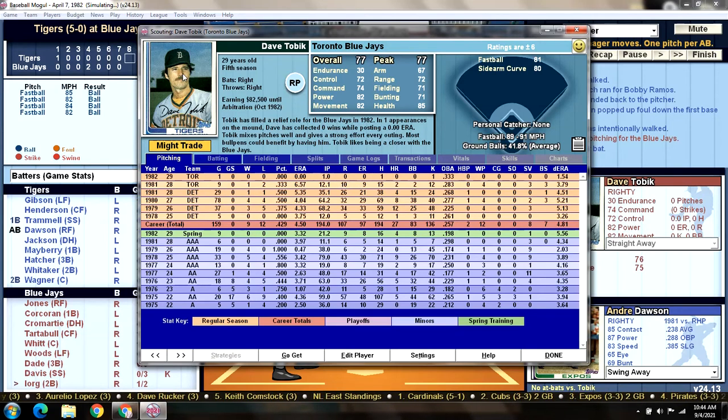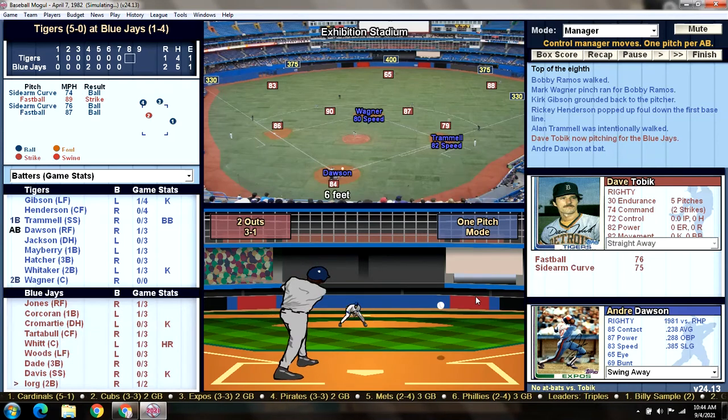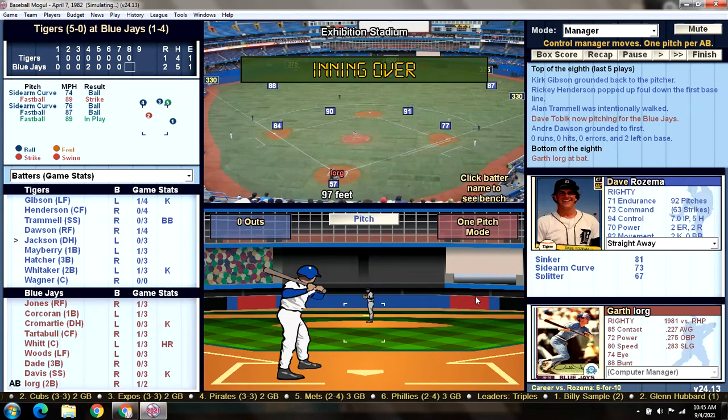So, as you see here, he's wearing his Tigers uniform on the 1982 Topps baseball card. Speed tops out about 91 on his fastball. He's also got a sidearm curve, so he's got a couple decent pitches. And with 2 down and Andre Dawson up, I'd like to greet him with a run-scoring single here. Ground ball to first, and that's going to do it. So we're going to the bottom of the 8th.